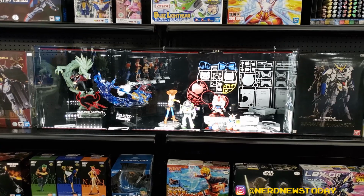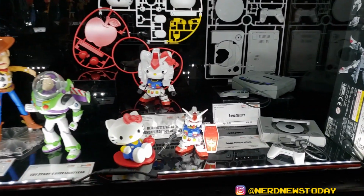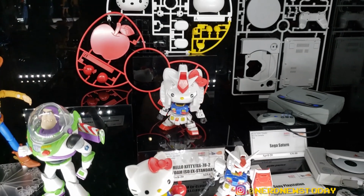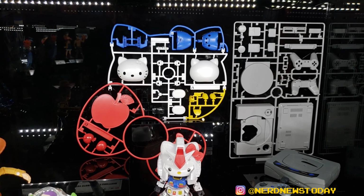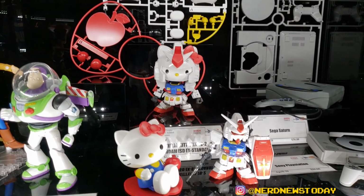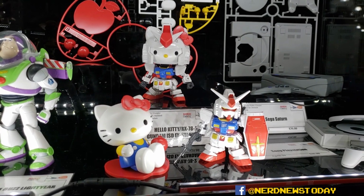Alright, so over here we have this amazing Hello Kitty and Gundam crossover. This kit's really exciting because if you look closely, you can look at the runners in the back and you will see that they're in the shape of Hello Kitty. You've got the head and the little bow tie there, or the ribbon rather. Just absolutely adorable. This guy is expected to come out in March, and we're very excited about it. I think everyone in the office wants to have one on their desk.